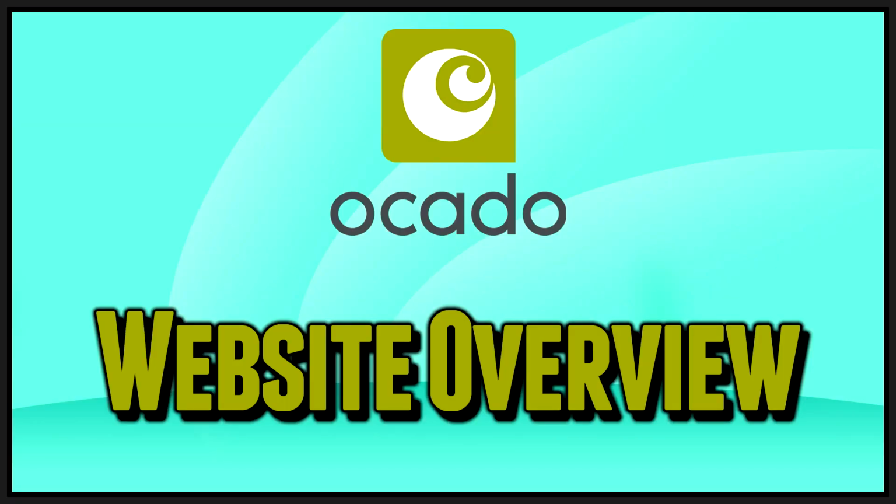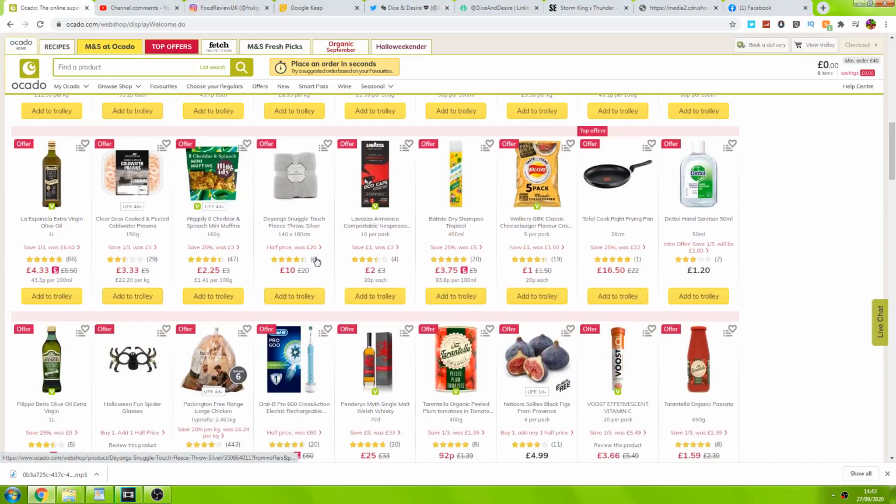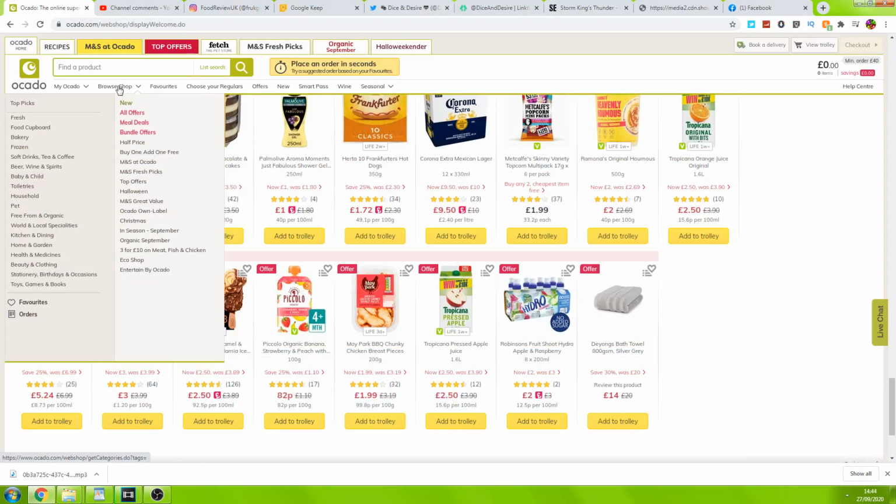Website overview. So let's have a look at the Ocado website. As you can see, this is sort of the home page with a lot of products that are on offer. So look at the different sections up here. We've got browse shop, we've got new. That's good. So they've got like a new section, all offers, meal deal.